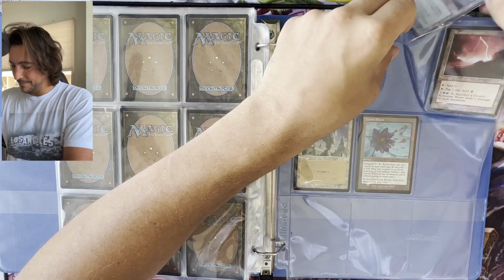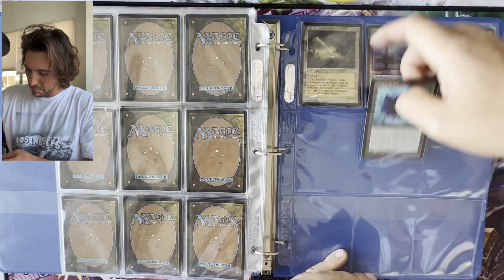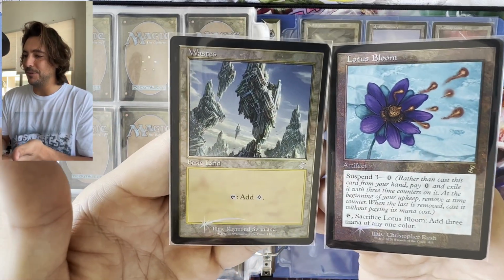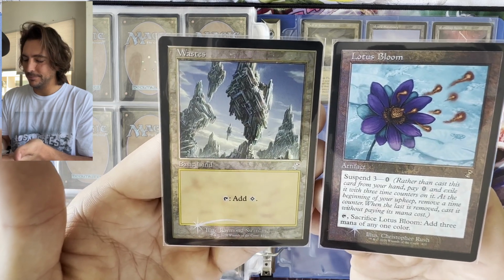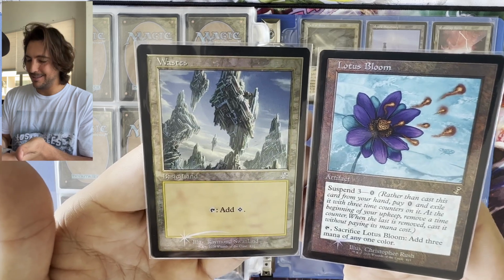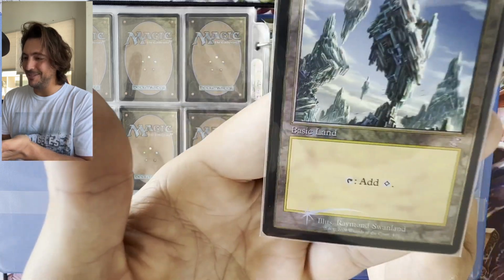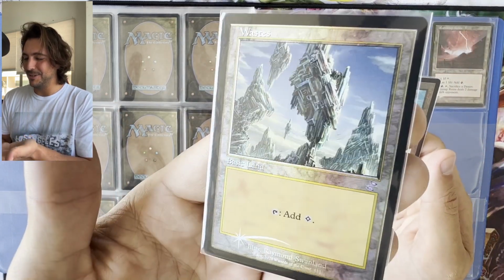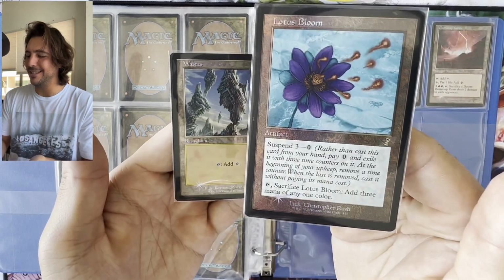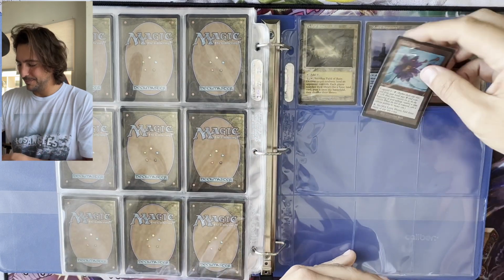Small set today, but at quite an expensive price and some truly stunning and beautiful art. I hope you enjoyed going over it with me. We won't stay too long. I think we're just about done. I love seeing this one. It's so simple and elegant, and having it in the old frame and the foil. And this is the buy box by Christopher Rush, the original Lotus Bloom.